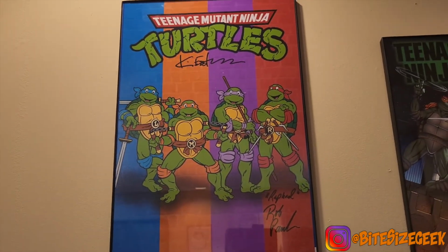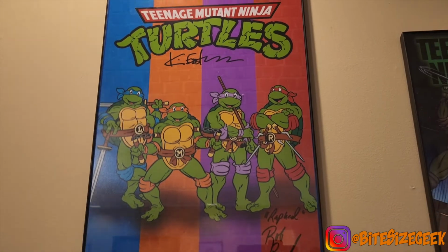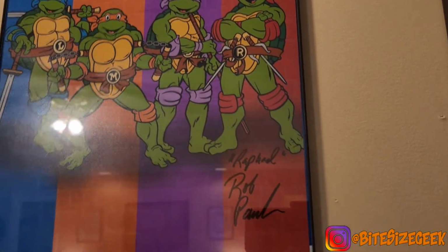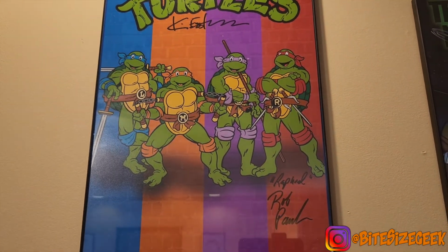So at the convention in Huntsville, the Huntsville Comic and Pop Culture Expo this year, back in April, I got Kevin Eastman to sign it, and also Rob Paulson, the voice of Raphael, my favorite Ninja Turtle, was there as well, so I got him to sign that.